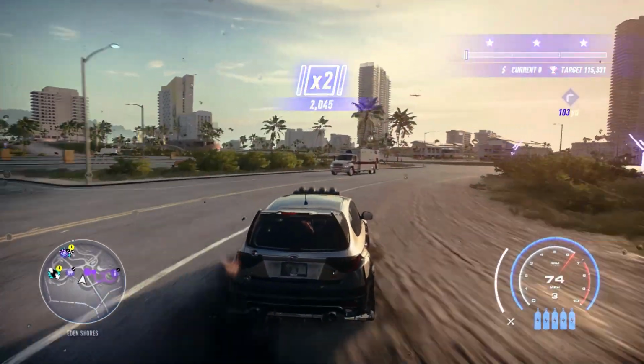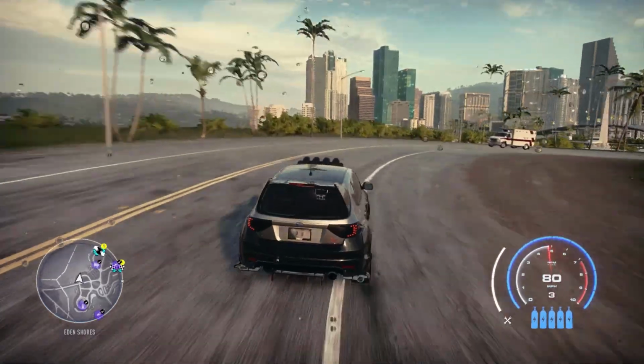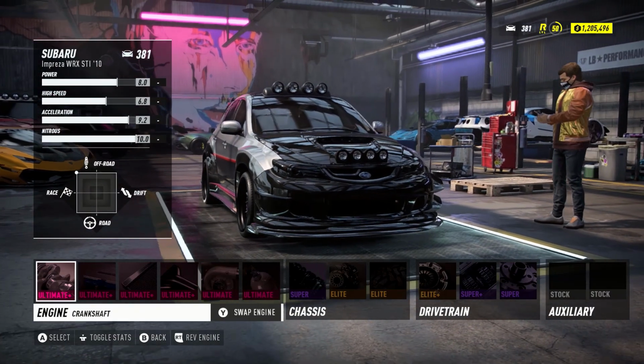The plan right now is to take a look at what I think the best off-road car is. I'm going to go back and look at what I still have left in my garage. We're going to start out with the Subaru.